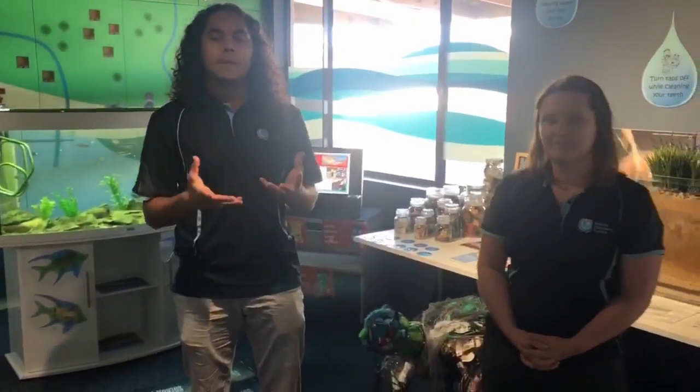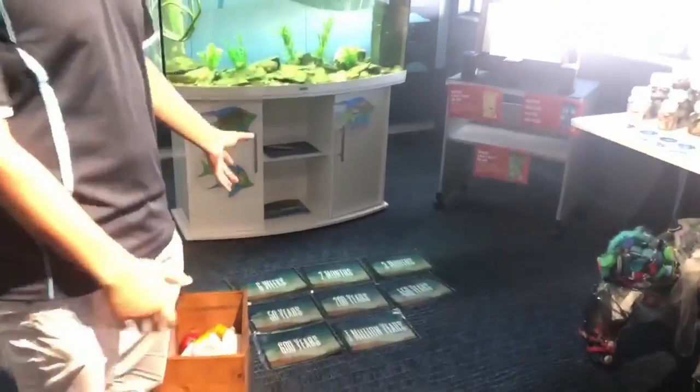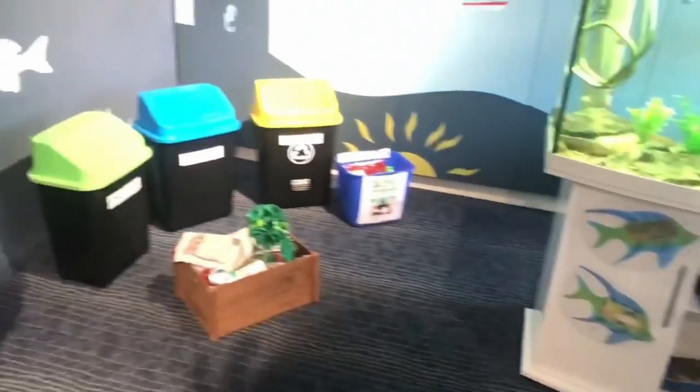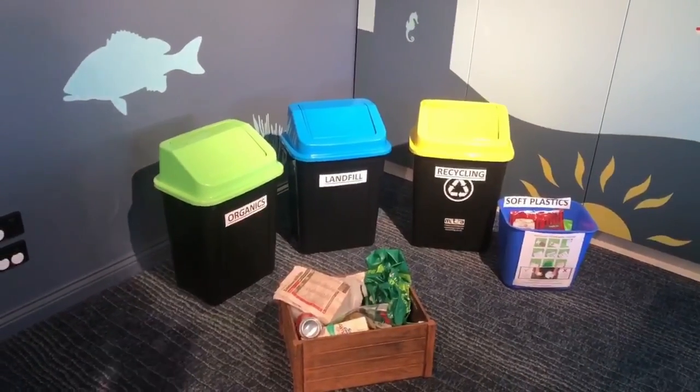Alright, so another big part of some of the things that we do here to educate people and encourage different ways of thinking is about what we call a carbon footprint, and the things that we do in our day-to-day activities and how they might have an effect on the environment. So a lot of the activities that we have around here will be based on those things. If it's how long certain items take before they are broken down, where we need to place certain items, if it's in recycling, landfill, or organics.